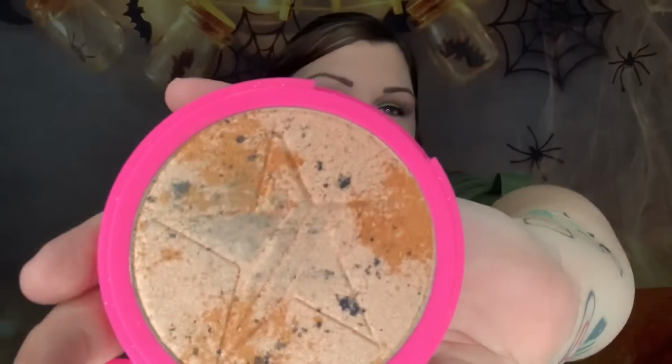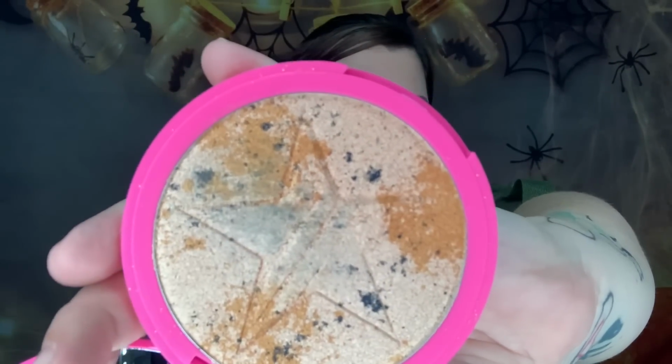You can't really see it on your end. I can see it more on my end, but that is really pretty. But that's so different now that I've put my finger around and smushed the colors together. The black didn't come out or anything. It just blended seamlessly to a really pretty color. So I'm so excited to have that item.